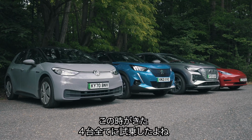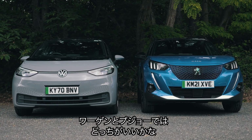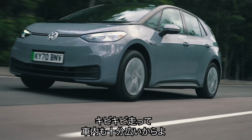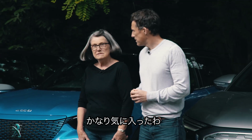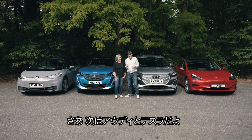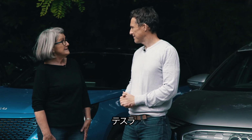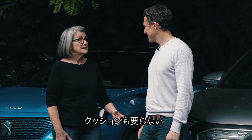Okay, it's finally crunch time. So, Mother, you've driven all the cars. Now, between the Volkswagen and the Peugeot, which would you rather have? The Volkswagen. So what's that? It's nippier, sharper, and it's big enough. So you quite like that? I absolutely love it, yes, great. All right then. Now, these two though, the Audi and the Tesla, which would you rather have? Well, the Tesla. I just so knew she was going to say that. It's just special. And I don't need a cushion.